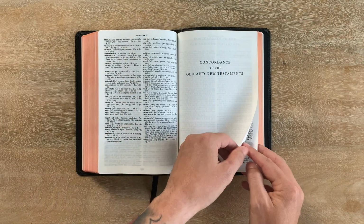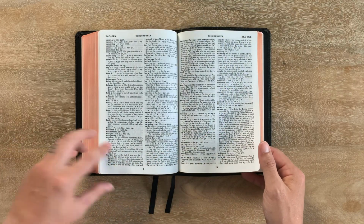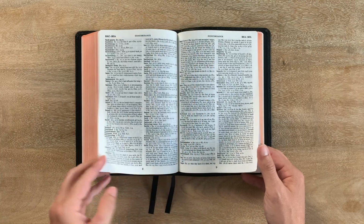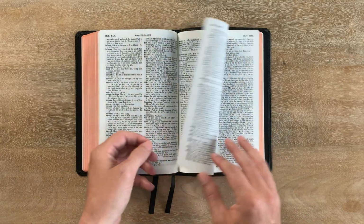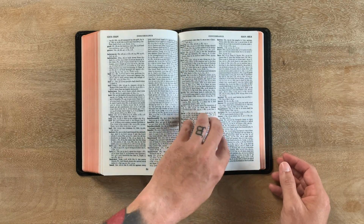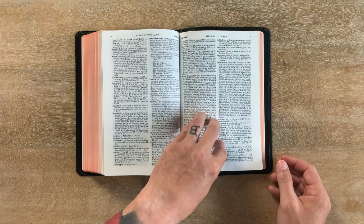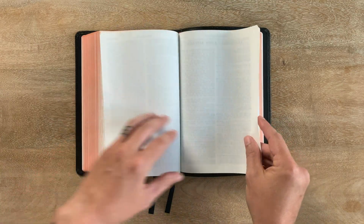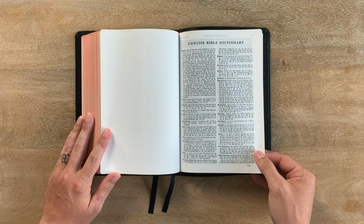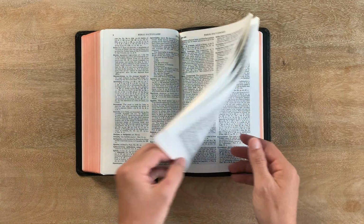So we've got a short glossary. It is short. Then you get to your concordance. Great concordance, easy to read. It might be a hair smaller than the biblical text, but maybe not. It's really great with bold word titles, and it's a big concordance. Then, keep going, and you get a Bible dictionary. So you get a glossary, a concordance, and a Bible dictionary in the Concord. Fantastic. Looks great. Easy to read.